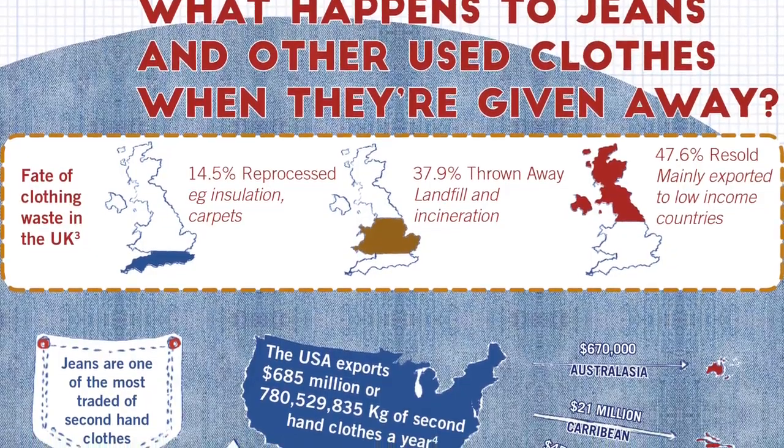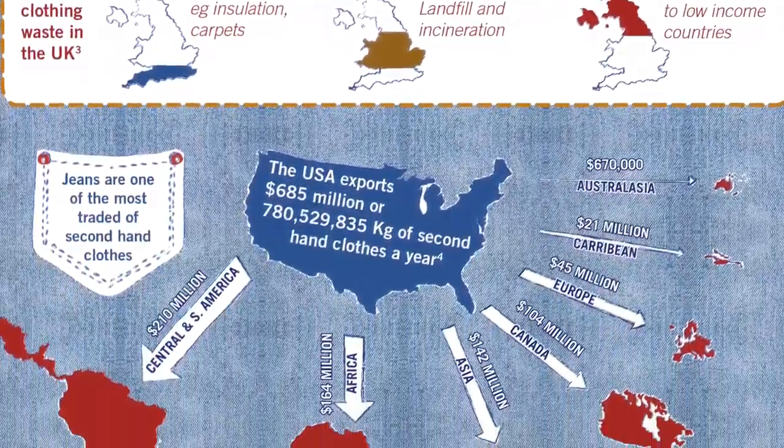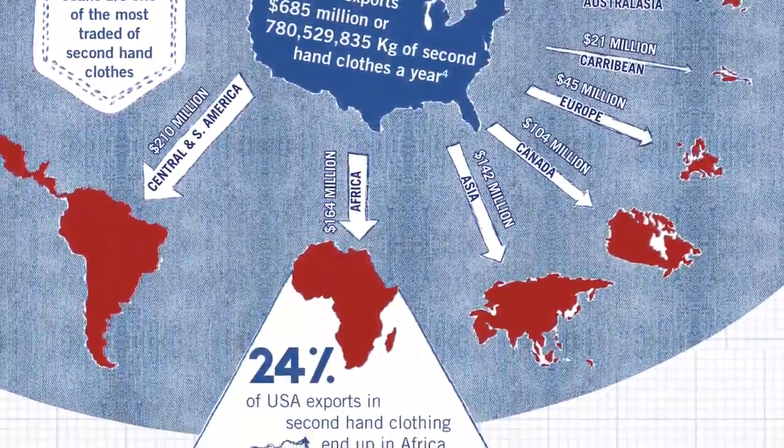The Journey of Jeans is an infographic which traces how jeans have become a very popular item of clothing. We wanted to let people understand where cotton is grown to make jeans, how jeans are manufactured around the world, how and why we wear them, and then what happens to them afterwards, the hidden story of jeans.